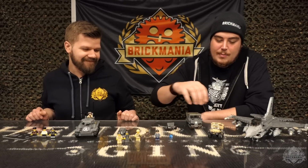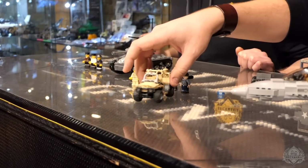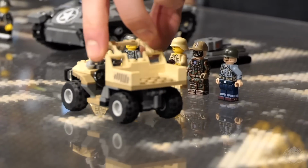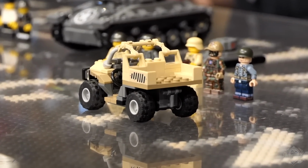Also back, this popular little kit, Landon's first ever Brickmania purchase, right? The UTV. The original one in black. So now back in tan. I think was it a purchase, or did I get that at one of the World War Bricks? That was the event kit.